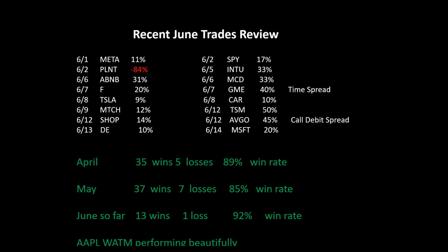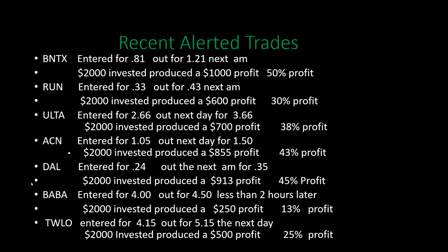We also have what's called a weekly ATM with Apple, and I'll explain that briefly. It's a strategy that we use, and it's just really performing nicely. Now I want to point out that these are alerted trades. We don't alert every trade, because if I'm taking a trade, for example, in the SPY in the room, and we're going to be in the trade for 2 or 3 candles, I can't send out an alert. It's too quick. It's not fair to the alert service folks. But anything that's going to be a decently long trade, especially any overnights or time spreads over earnings, those all get alerted.